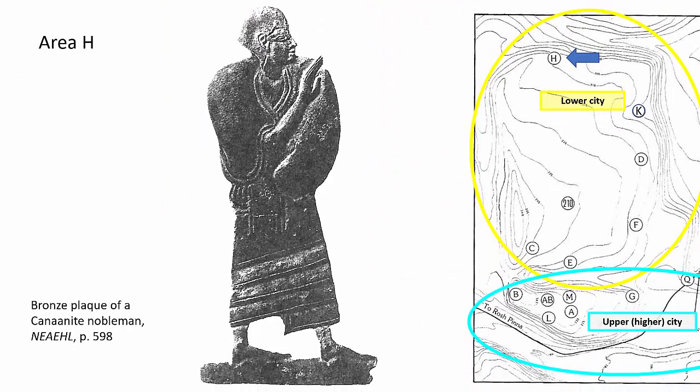This is a beautiful bronze plaque of a Canaanite nobleman that was found in Sector H.